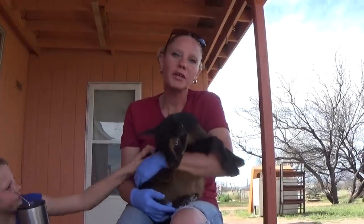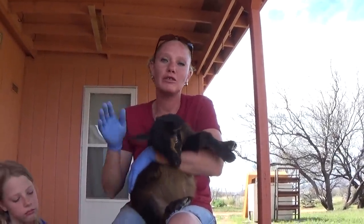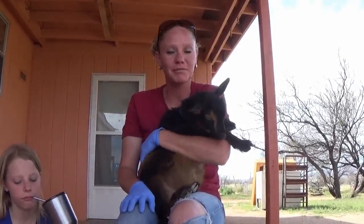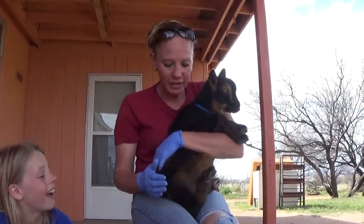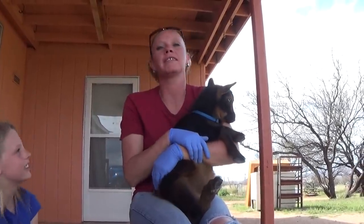Hello, goat lovers. Crystal here with Blue Cactus Dairy Goats, and today we have 11 kids that we need to do some things with because they are going to be shipped off across the country soon. So this here is Maverick. He was Mayo and Everest's little buckling. He was the first guy born this year.